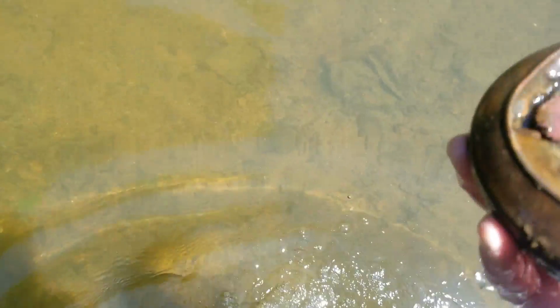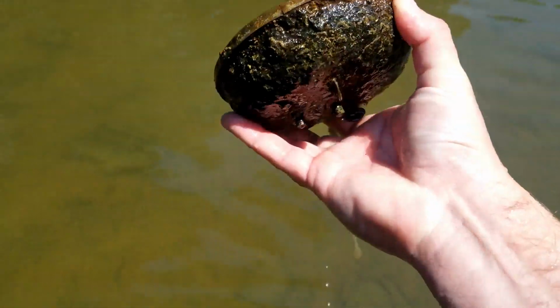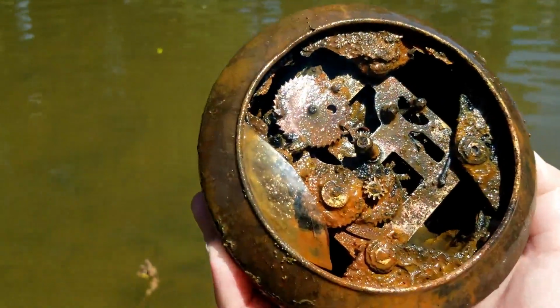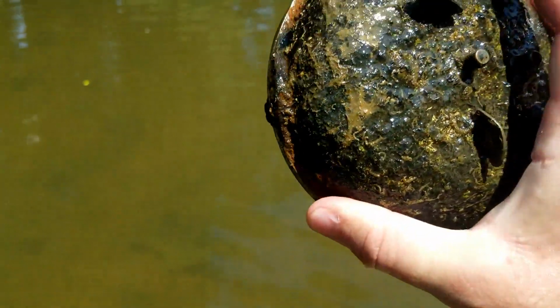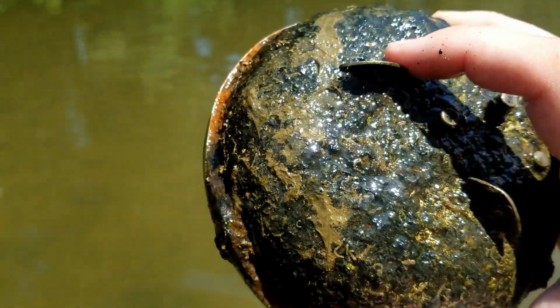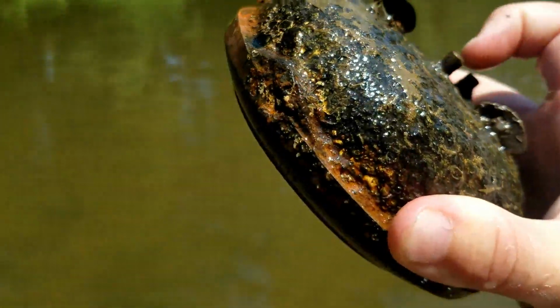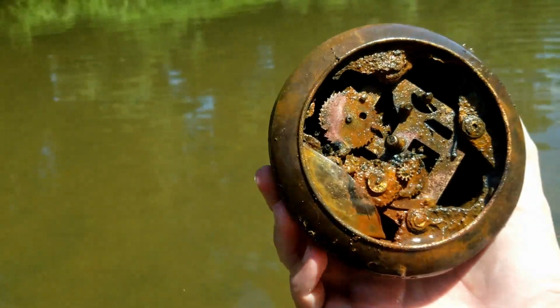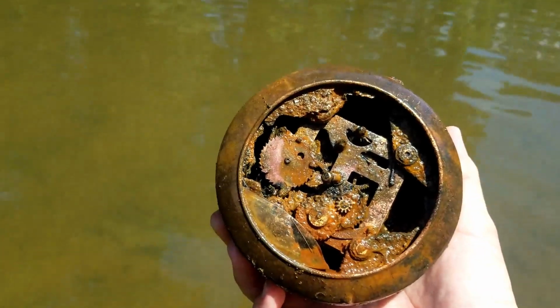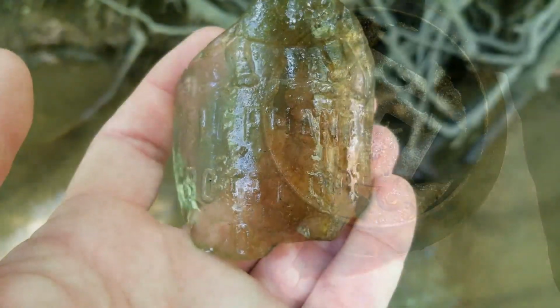Oh, that's a clock. There's the winder on the back. Still got part of the glass front on it. Cannot tell how old it is, but you see right there, that would have been where you could have wound it up. It's definitely interesting. Guess we'll take that with us.